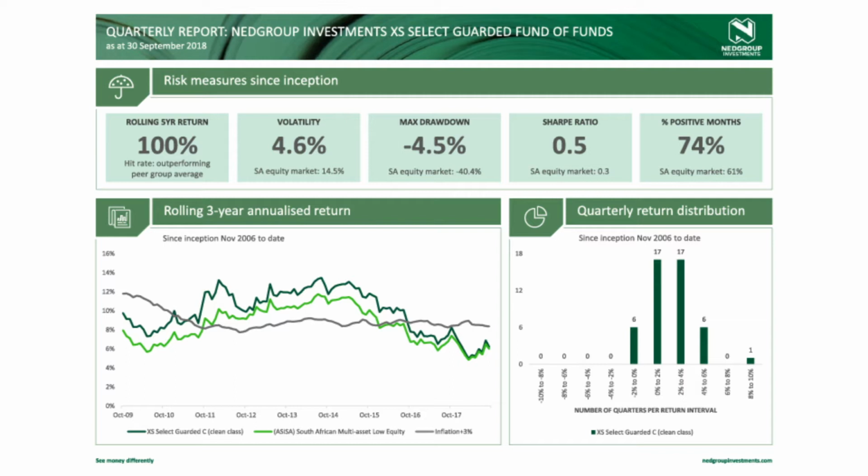74% of the time, the fund has given a positive monthly return since the fund's inception. We can also see from the rolling 3-year graph that the fund has consistently, over its rolling 3-year time horizons, been ahead of the peer group. Finally, on the histogram graph on the right-hand side, we see that the fund is very positively skewed towards achieving positive monthly returns, with the vast majority of returns of the fund sitting somewhere between 0 and 3% per month over the period.